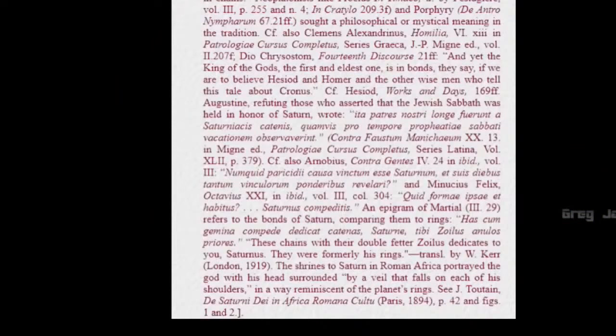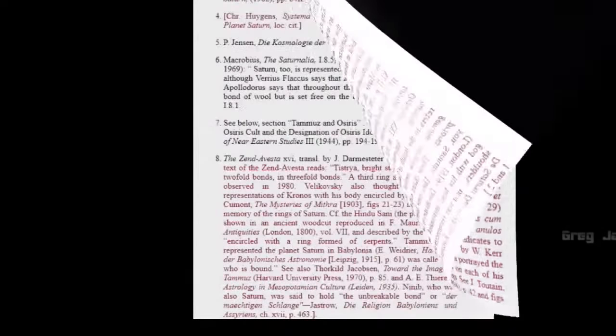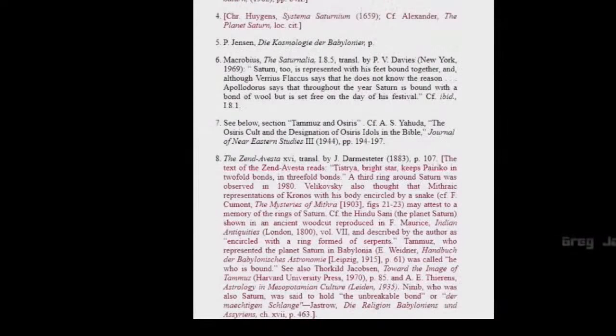The shrines to Saturn in Roman Africa portrayed the god with his head surrounded by a veil that falls on each of his shoulders, in a way reminiscent of the planet's rings. Ancient knowledge of Jupiter's bands and Saturn's rings. Classical Journal. And then we have: ancient knowledge of Jupiter's bands and Saturn's rings.